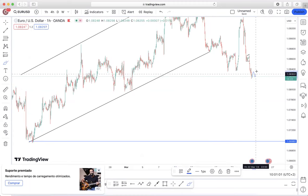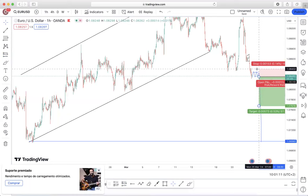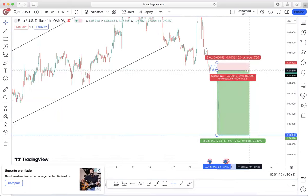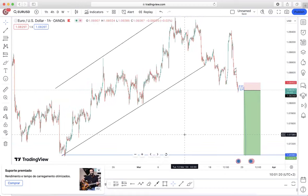is a small corrective structure that we can use for our entry to ride that impulsive wave to the downside. All that we're looking for is a small continuation pattern where you enter on the breakout, stop loss above the pattern, and take profit all the way to the downside. So this is how we are looking at executing the euro over the USD.